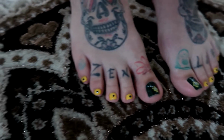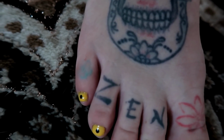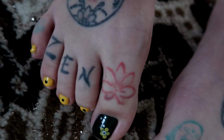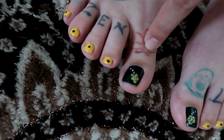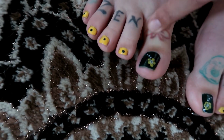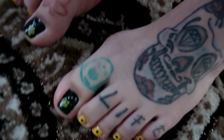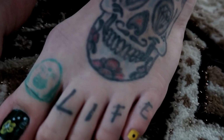Now you can see, this is what I was talking about, where the light blue is there, but you can't really see what it was supposed to be, but the black healed just fine. The lotus in the crease of my actual toe skin kind of bled out a little bit. That's natural just because it's a bend. And Buddha, see, I can make him go ha ha ha. Yeah, I know you like that. And the life one healed perfect as well.